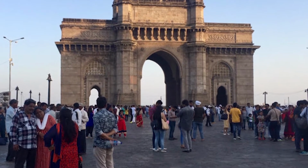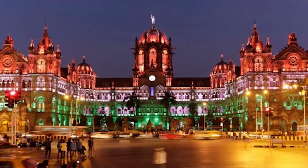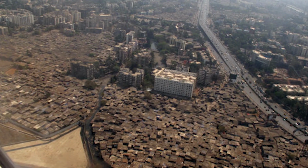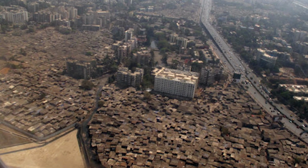Although the city is home to the most expensive house in the world, unfortunately, it is also home to the largest slum in the world. The popular film Slumdog Millionaire was set in Mumbai.